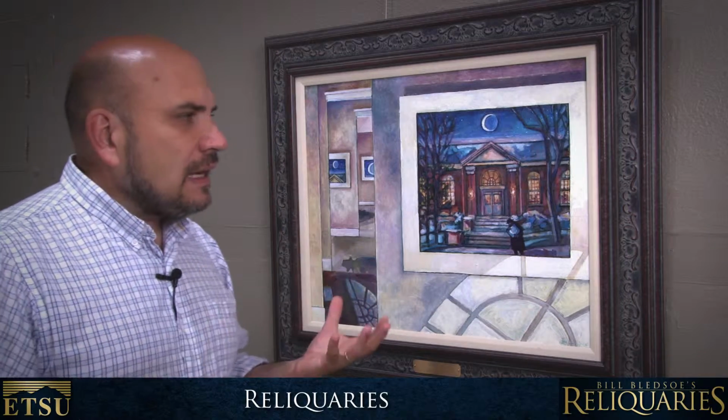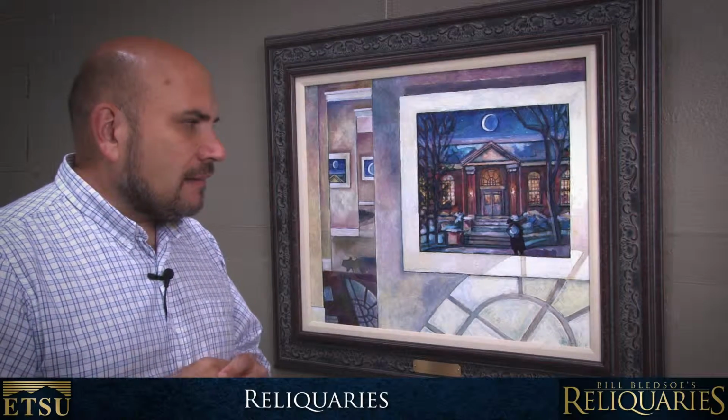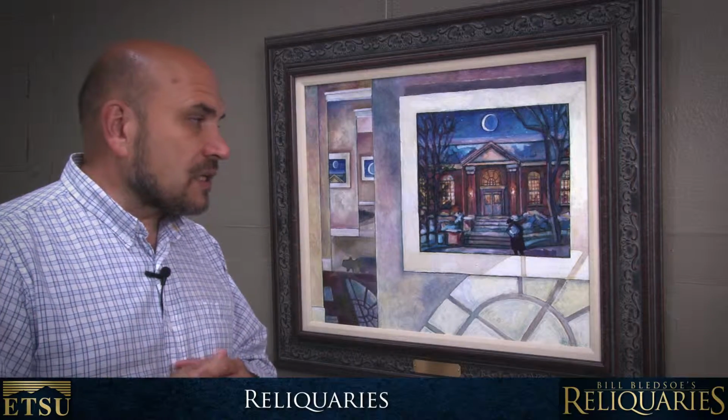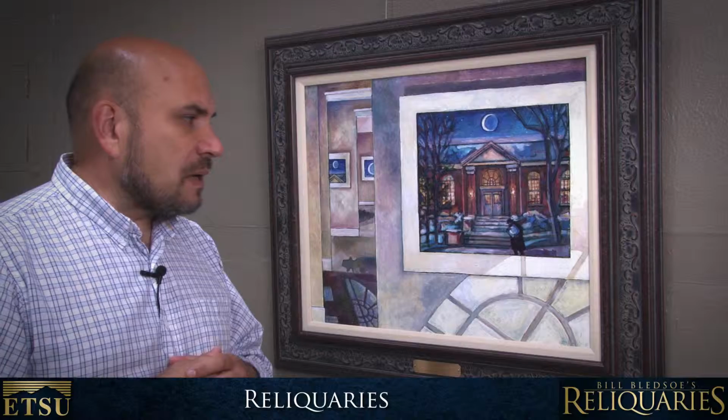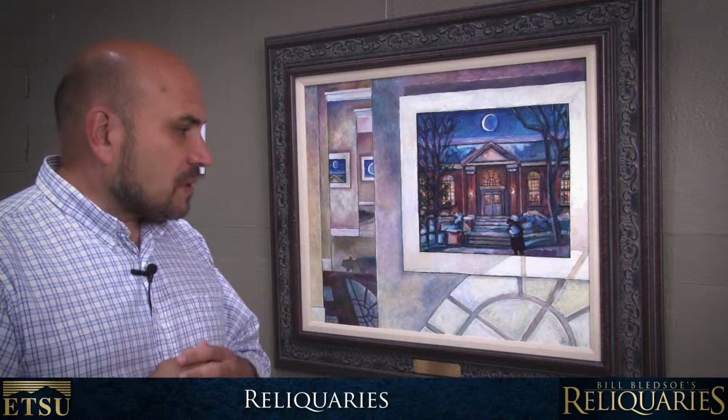To me, the Carol Reese has always been a sort of a vault of imagination and artistic integrity ever since I was a young child. And so it has a special place in my heart, and anybody, especially who was an art student here at ETSU or were involved with the arts, would identify with my sentiment about this building.